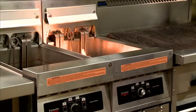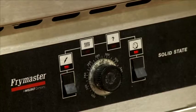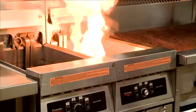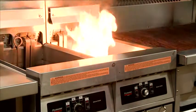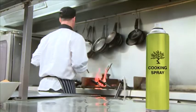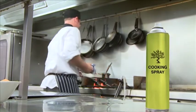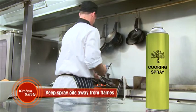Explosions can also be caused if the deep fryer is emptied and not turned off. If cleaning is not done properly, oil remnants can catch fire when the fryer is used next. Don't leave cans of spray oil near a flame or heat source as they may explode. Anything combustible or under pressure can explode if overheated.